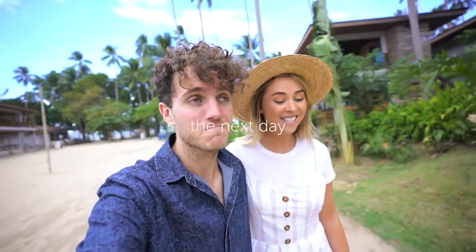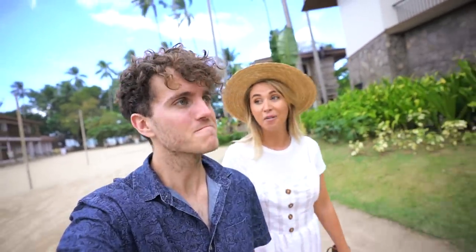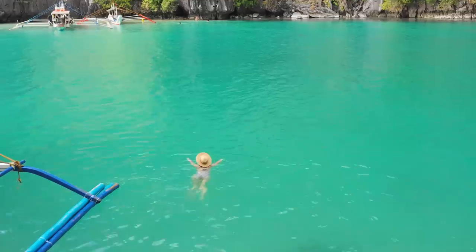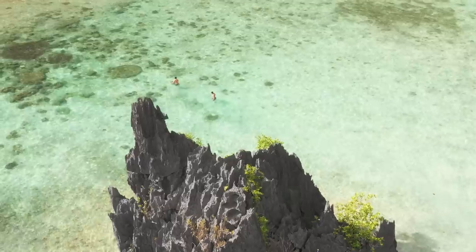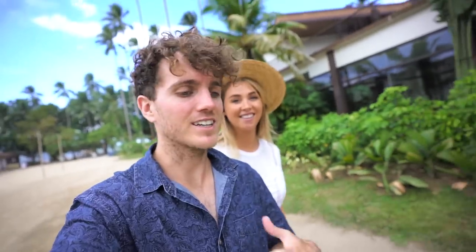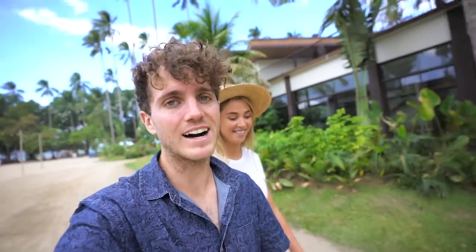Guys, yesterday was seriously unreal. If you are coming to the Philippines, you need to come to El Nido, or at least the island of Palawan, because, wow, that lived up to everything. My expectations were super high, and they were met, and we had such a relaxing time, and we still got to see so much. I highly suggest you come here and see as many islands as possible.